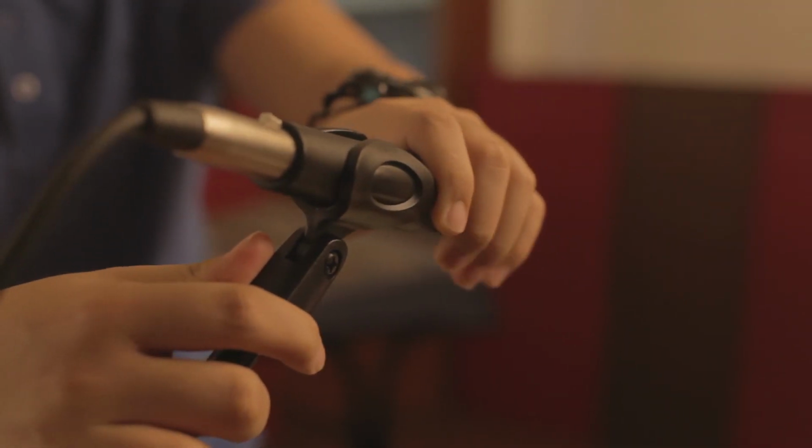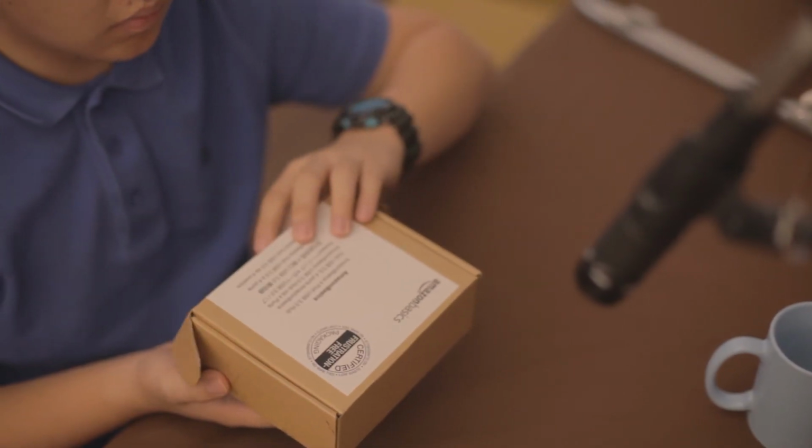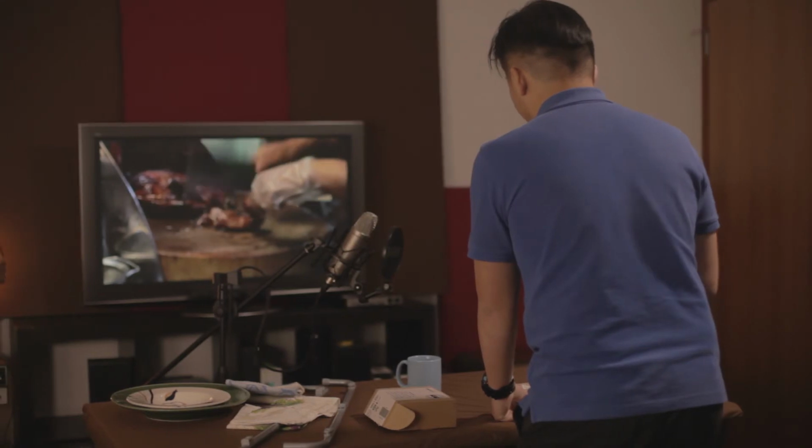At the same time, our sound department starts on the recording of the sound effects and foley. These are used in the final sound mix in order to make our commercial even more complete.